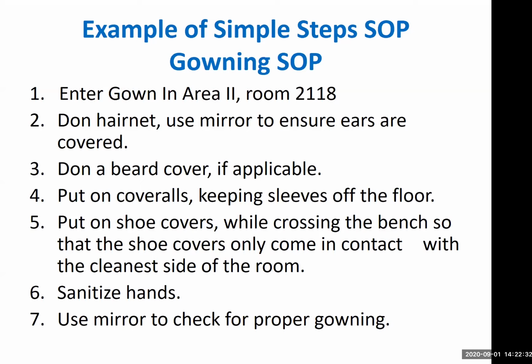So in this example, it's a gowning SOP. And you can see that we've listed it in 7 little steps here. Step 1, enter gown in area 2, excuse me, room 22118. Number 2, don hairnet, use mirror to ensure ears are covered. Number 3, don a beard cover if it's applicable. Number 4, put on coveralls, keeping sleeves off the floor. Number 5, put on shoe covers while crossing the bench so that the shoe cover only comes in contact with the cleanest side of the room. Sanitize hands for number 6. And 7, use mirror to check for proper gowning.